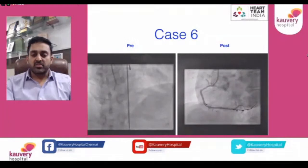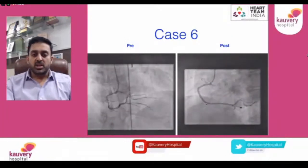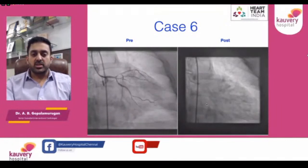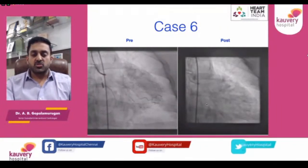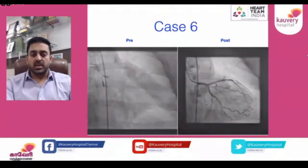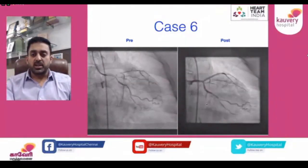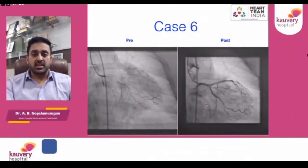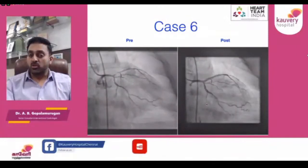And we fixed the right coronary artery. This is the pre and post, you can see here. And the LAD, this is the pre, you can see there, a typical CABG bypass patient. But we performed an angioplasty whereby it achieved a pleasing result for the circumflex, left main, and LAD. This was intra-aortic balloon pump assisted.